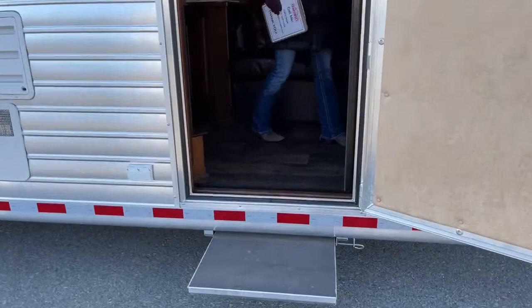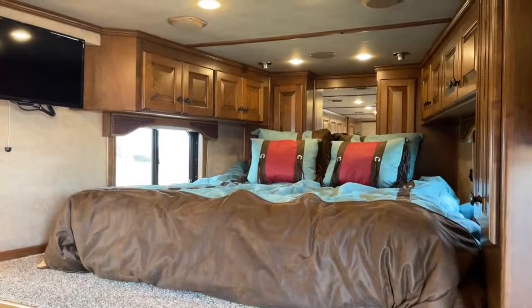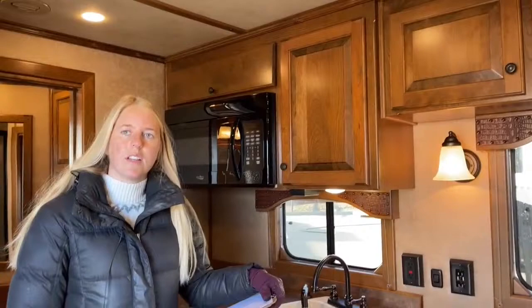So this interior, it is a Trail Boss conversion. We've gotten quite a few Trail Boss conversions in on trade recently. They're a nice upper end conversion company. They use a lot of similar features to our Outlaw conversions. They're a custom conversion company, so you really do have a lot of options on what you can do on these trailers.